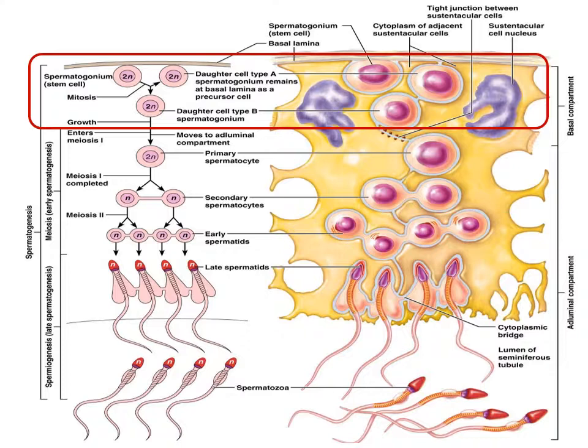There's a lot on this diagram, so let's break it down here. This is a diagram of the wall of a seminiferous tubule. Look on the far right, and you'll see that the tubule wall is divided into a basal compartment and an adluminal compartment. Now focus on the top of the diagram at the very edge of the tubule wall. You'll see that there are two cell types located at the edge of the basal compartment. The regular-looking cell is the diploid spermatogonia. Every now and then, you'll see a weird-looking cell called sustentacular cells. More about those later.